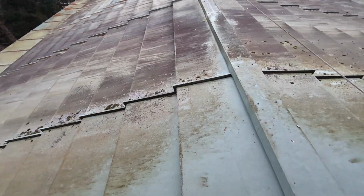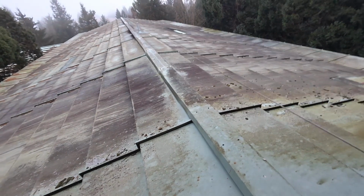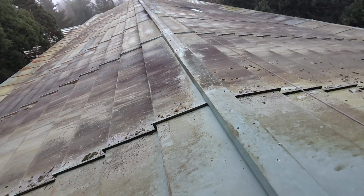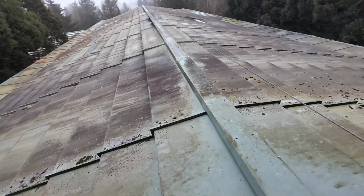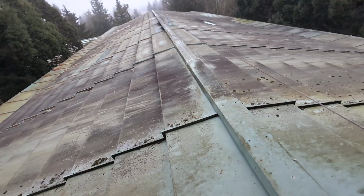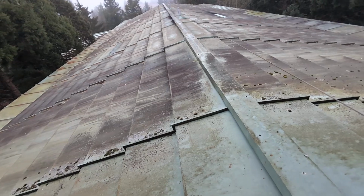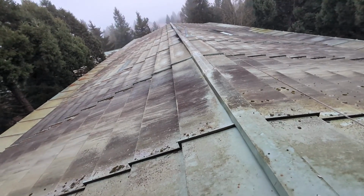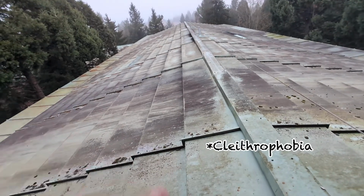I'm saying this like I'm advising you to do it. Please don't do it. Do not jump down or walk on a roof. I'm just an anxious mess who likes to be prepared for anything because I'm a stress head. It's nice to know I could do it just to ease the anxiety of being trapped, because as I've learned recently, it's not claustrophobia I have, it's claustrophobia. I think it's called claustrophobia. It's the fear of being trapped, basically.